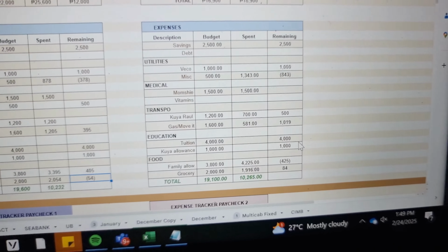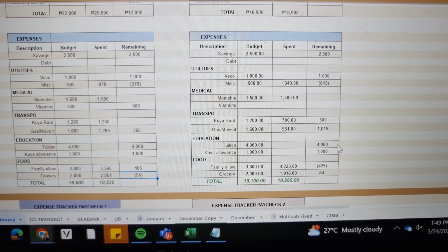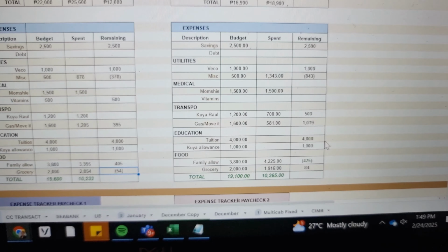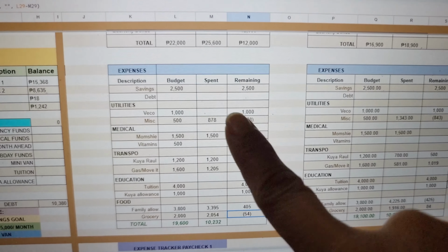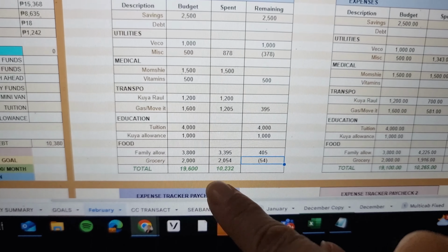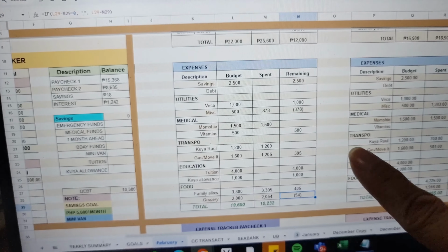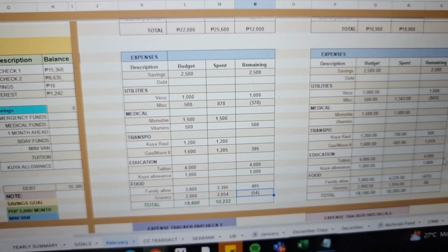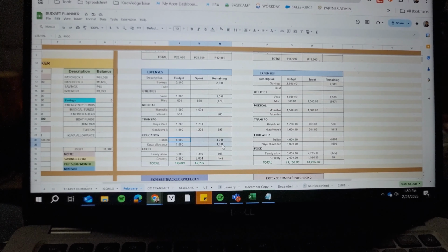So what I will do now is move all the savings that I plan to save, so I can see how much my real remaining budget is, because I will only take the 2.5 that is budgeted later, until I move this into the savings. So here's what I'm going to do. Let me work on that and see if I can show you at the back end.